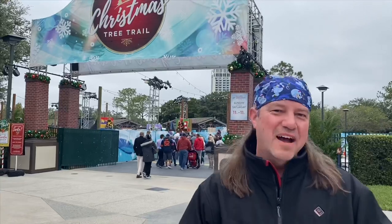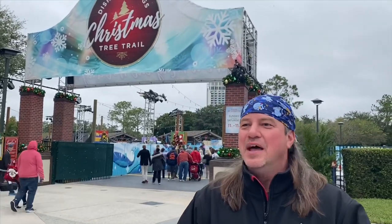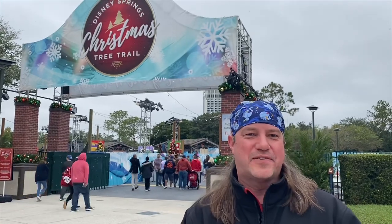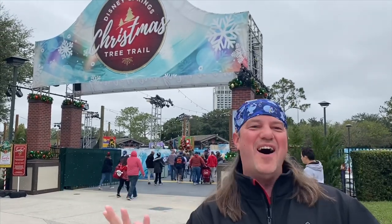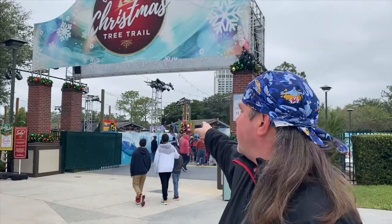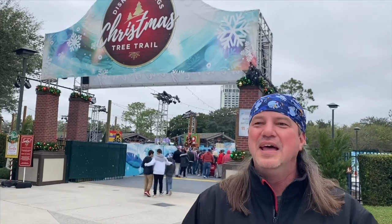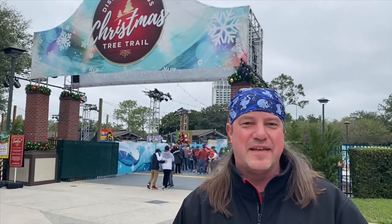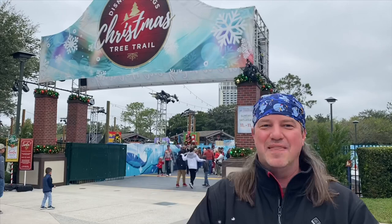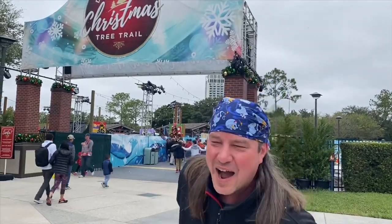The holidays are definitely here out here at Disney Springs. If you've never been, take advantage of the free opportunity. And look, it's even snowing out here. The Disney Springs Christmas Tree Trail. All kinds of trees fully decorated around all your favorite Disney movies. I can't wait. Let's go on a holiday Christmas tree trail adventure that rocks.